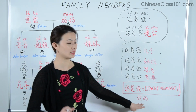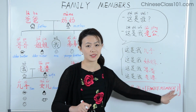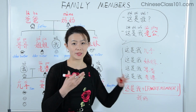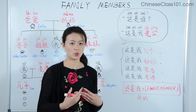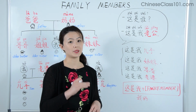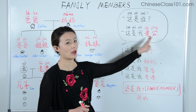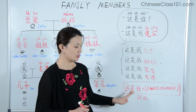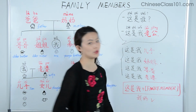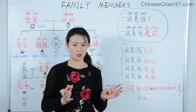But in this case, the "the" is dropped because the following noun is a family member. So if the following noun is somebody who is close to you, who has a close relationship with you, you can drop the "the" in the possessive pronoun. So you can say 这是我老公, but 这是我的老公 is also correct. So it's correct to use this. The only difference is if you drop the "the", it sounds more colloquial, more casual.